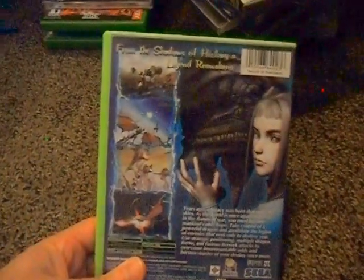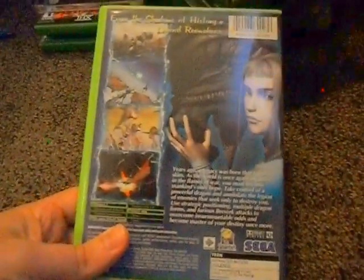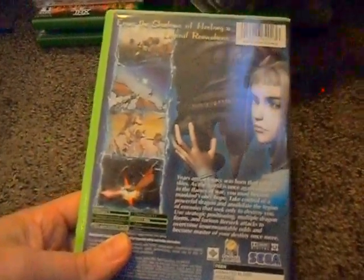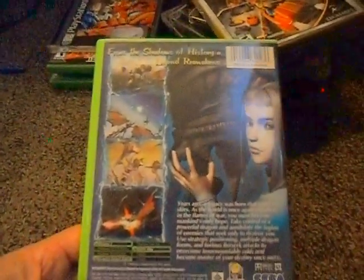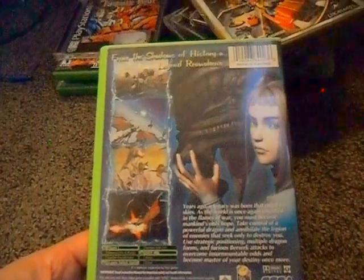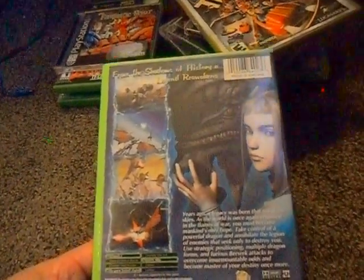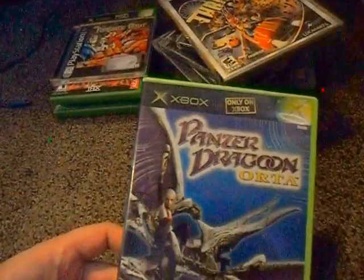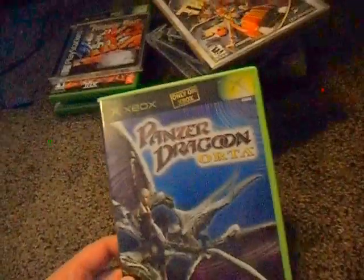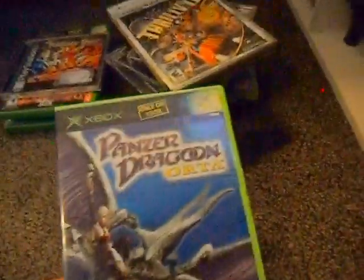Excellent game. I want to say something about this game: you can unlock the original Panzer Dragoon game in this, and you don't even have to beat the game. I think there's 7 levels altogether. When you beat the second or the third one, you unlock Panzer Dragoon. So it looks really sharp on the Xbox too. Panzer Dragoon was a Sega Saturn launch title, and it's a really good game.